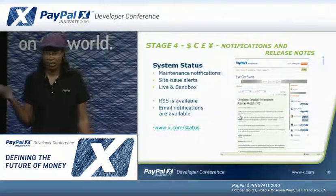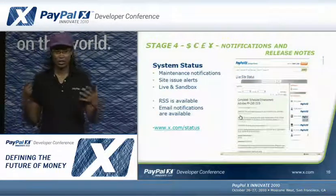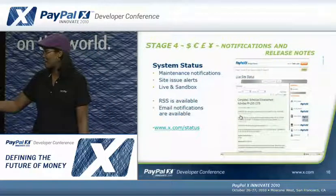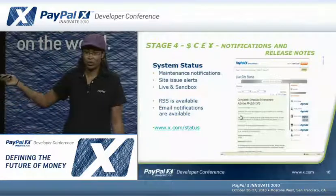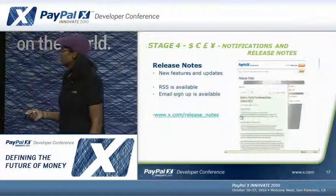RSS is available if you have that set up, and also email notifications, or if you don't want to do that, you can just view the statuses at www.x.com/status, and it actually has the full history. So if you think you missed something, you can go back and it will list everything out by date.